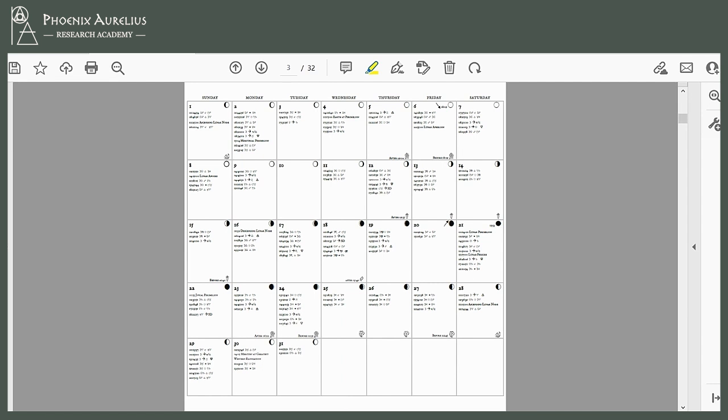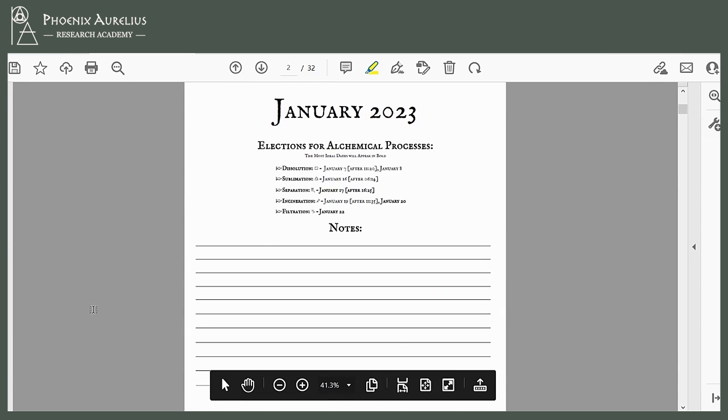All right, let's go ahead and take a look now at the basic construction.